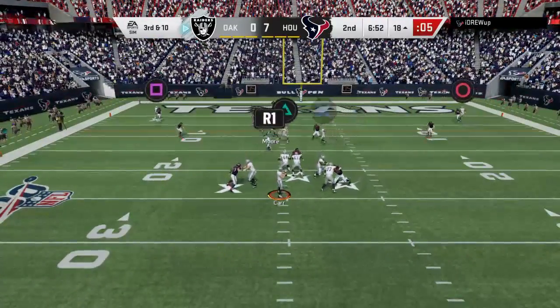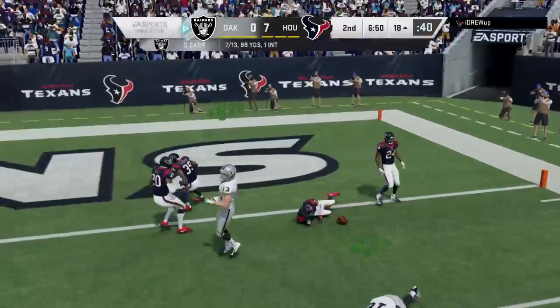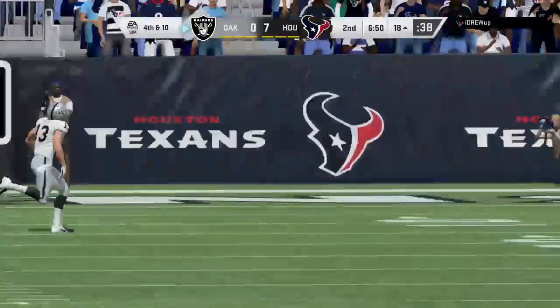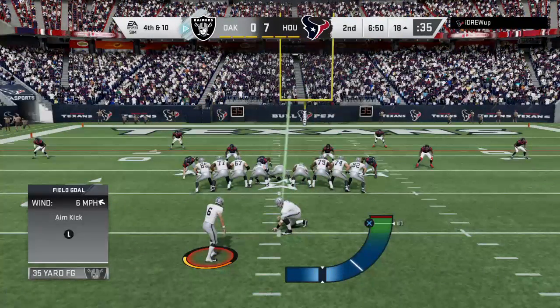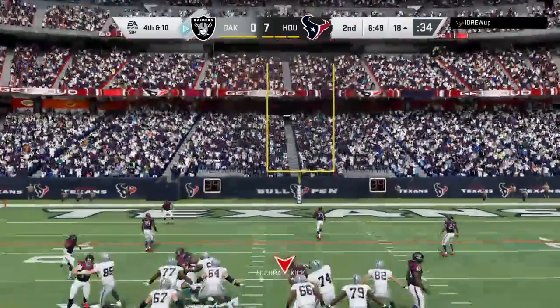Again, it's Carr. To the goal line, but it's incomplete. That's a good job there creating the contact to force the incompletion. And now, since it's 4th down, that should set up a field goal situation. And a nice sigh of relief defensively to be able to hold them to 3.